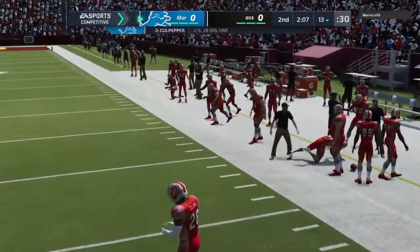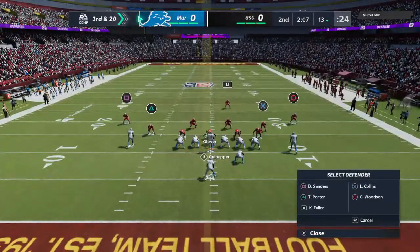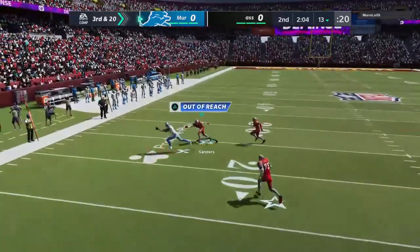And that is incomplete. A lot of force bearing down on him there. He could not hang on. It's 3rd down. An incomplete pass on that last play, and that means they'll need to come up with something here on 3rd down. They'll set up a throw.